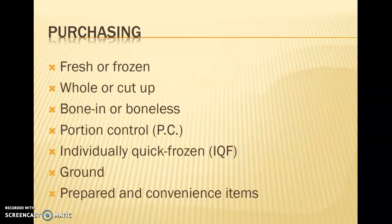Speaking of purchasing, there are many, many ways to purchase poultry items. Talking chicken, you can first separate it between buying fresh versus frozen. Fresh chicken has a very short shelf life. It must be used within a few days. Frozen chicken, then, will need to be properly thawed and will add a few days as to when the product is available. However, if items are individually quick frozen, as you'll see below, they are much quicker to just pull out what you need and be able to thaw them very quickly.